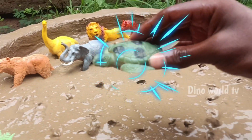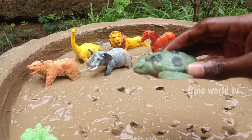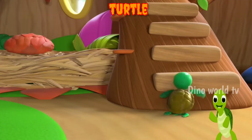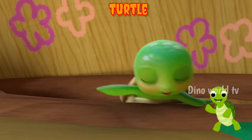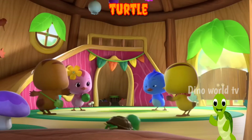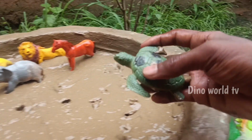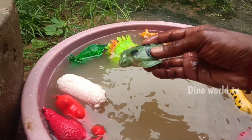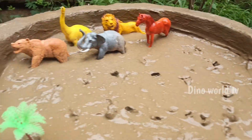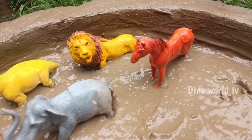So get the next animals out of the mud. Turtle, slow moving reptile with a protective shell. Let's wash it now. Here we go, turtle.